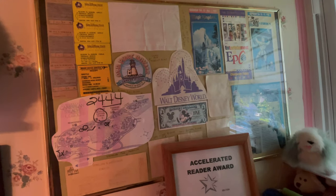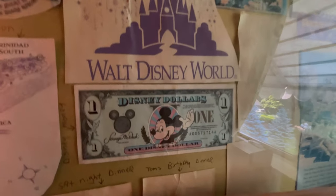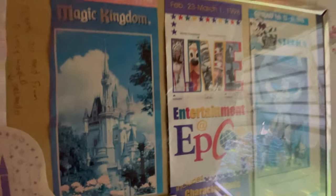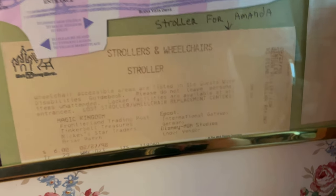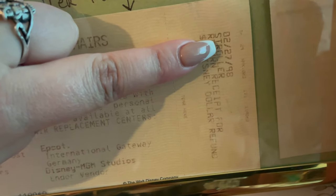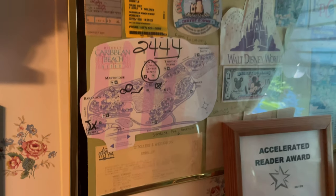Quick shot of Amanda and SpongeBob here. I was a huge fan of SpongeBob. This is from one of our trips to Disney World. We have some receipts. We even have a Mickey dollar right here. Some really old advertisement for the park. This right here is actually a little voucher for a stroller and wheelchair. I had a stroller because I was only 4 years old at the time. I know it's kind of hard to read, but this is from 2/27/1998. Just to give you guys a little glimpse of that.